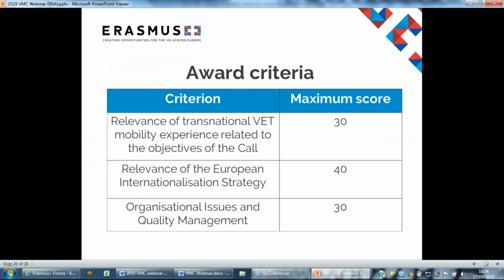As with Key Action 1 VET Mobility applications, there are 3 award criteria which can achieve a maximum score of either 30 or 40. Here we have the specific award criteria for the VMC. The first criterion is the relevance of previous transnational VET mobility experience related to the objectives of the call, and it can be awarded a maximum score of 30. The second criterion is about the relevance of the EIS, specifically evidence of your strategy, developments and commitment to transnational VET mobility, and it can receive up to 40 points. The third criterion is about organizational issues and quality management, and this can receive a maximum score of 30.